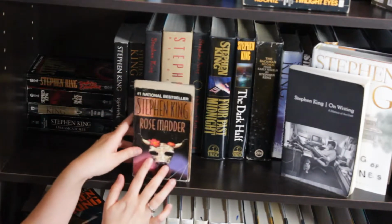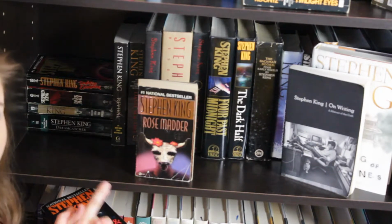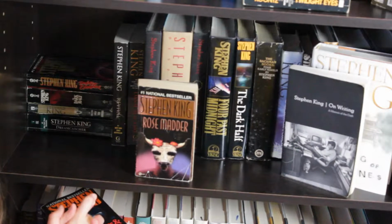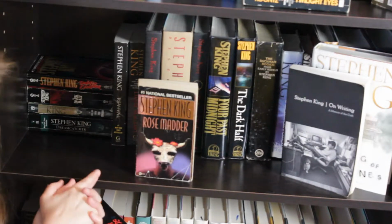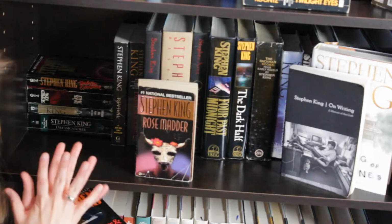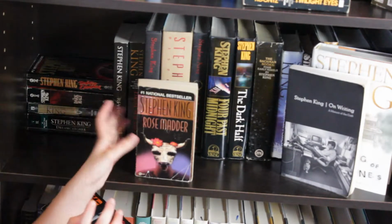And then over here I have this cover of Rose Madder in Mass Market Paperback. I actually did read this book, and I really liked it. I thought it was interesting. I kind of just like the story about the character who was going through an abusive relationship and she was trying to get out, and it also had some weird creepy stuff going on, but yeah, it was a really dark story, but I did enjoy it very much.